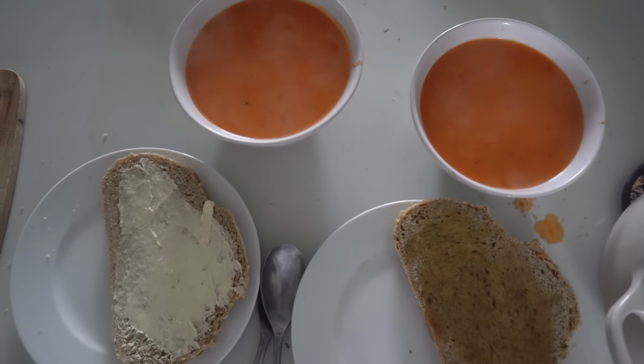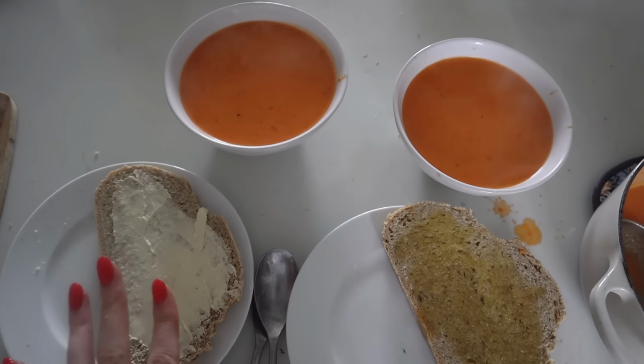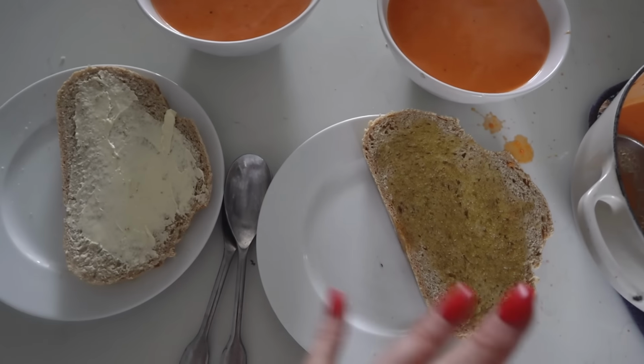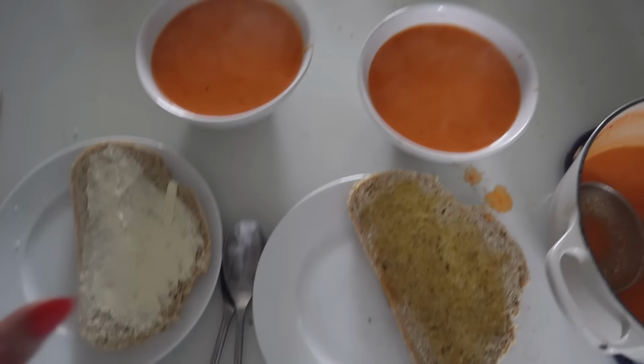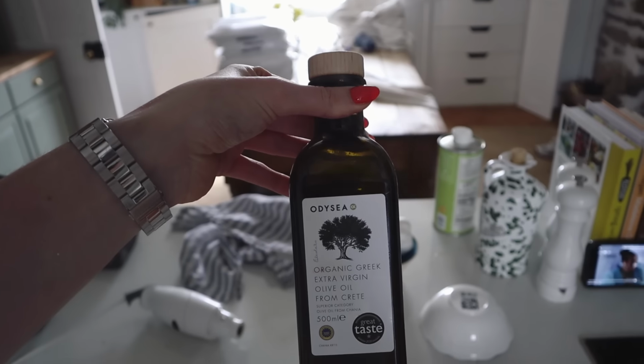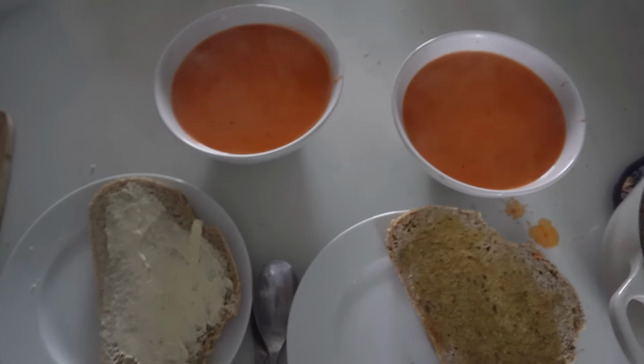I am not making this aesthetic because I'm so tired, but we have our tomato soup. Alex got butter, I've got olive oil because I was just craving it with this bread. I feel like it will taste so delicious. And we've got this really nice organic Greek extra virgin olive oil from Crete that is just delicious. And this is my perfect lunch.